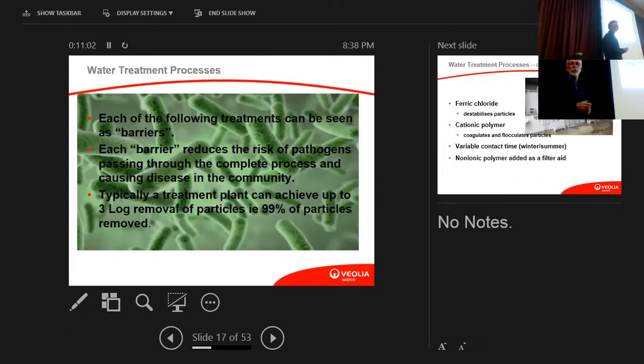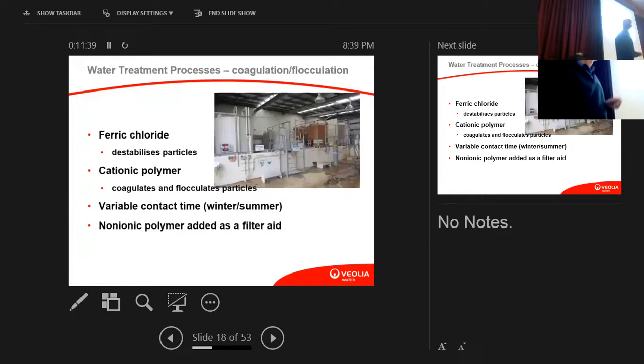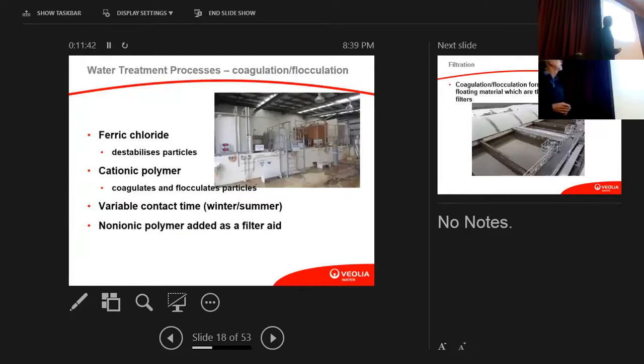Each of the treatments in the treatment plant can be seen as a barrier. Each barrier reduces the risk of any pathogen passing through the system. I think there are effectively 4 barriers, and each barrier can reduce particles and bacteria in the system by about 90 to 95%. Filtration is a barrier, disinfection is another barrier, and the physical treatment in the dam itself is also another form of treatment that we have.